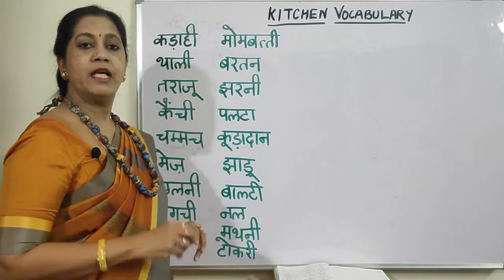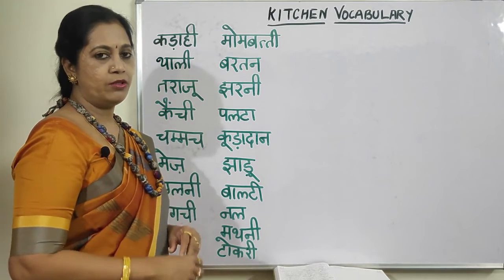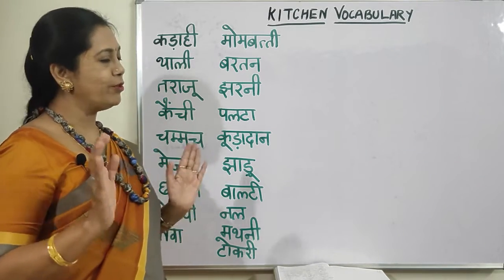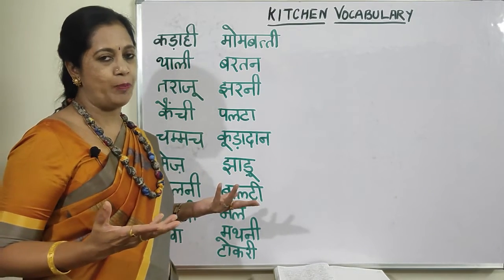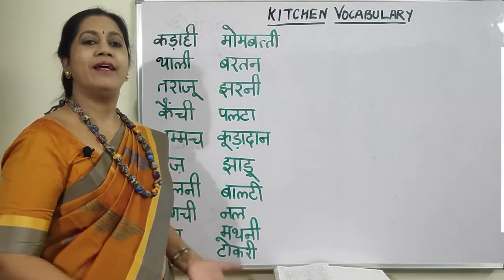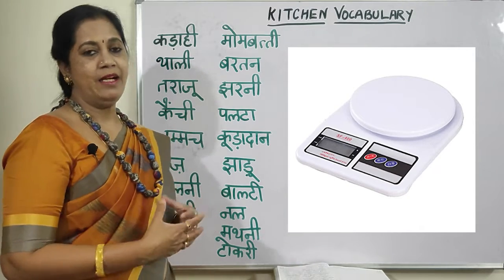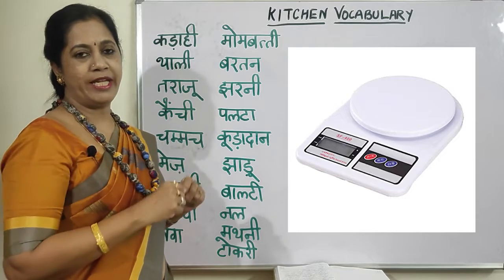The next one is tarazu. Okay, tarazu is scale. Now don't think scale just say marte hai. No, which we beat. No, that is not, I'm not talking about that scale. When it comes to kitchen, what scale could it be? Yes, it is weighing scale. We use it while making cakes to measure the exact measurement to get all that.